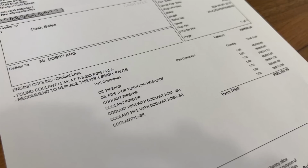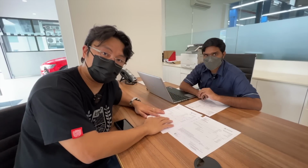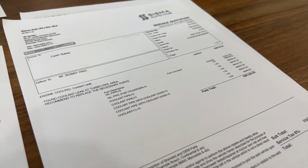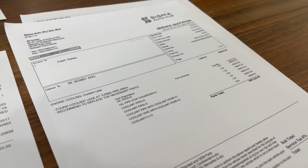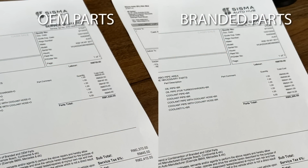thing that costs $2,266, to get the exact same thing from the supplier of these manufacturers is only $1,620. I save like what? 640 ringgit. Thank you so much.